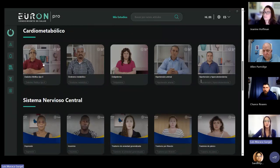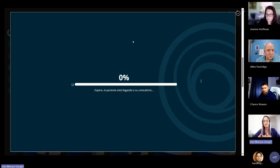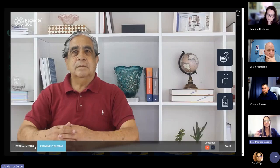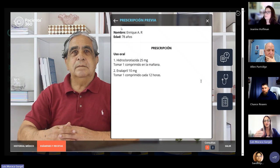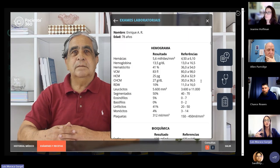So we have different kinds of things. This is really nice, mainly for residents, and they can simulate some kind of clinical case. So they interact with the patient. There are some items we can select on the screen and ask something to the patient. And here we have, for example, the age, the professional, old prescriptions that he already has from older clinics he passed through, and also some exams.